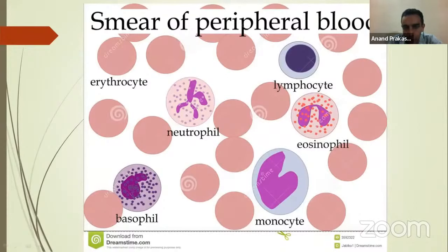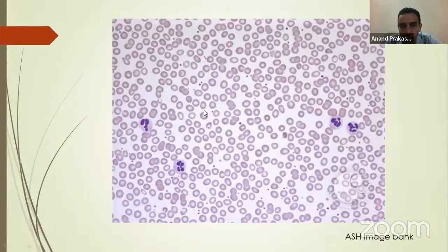So this was just a cartoon, going on to the peripheral smear actually. All of these cells are obviously the red cells. I know some of this is basic, but we'll start with the basics and then go ahead. These are all neutrophils. Follow my cursor. I hope my cursor is seen. So these are neutrophils. This is also a neutrophil. This is also a neutrophil. You'll see that they have segmentation of their nucleus. And these specks, which you see here, multiple specks, like almost pieces of dust fallen on the slide, are the platelets.